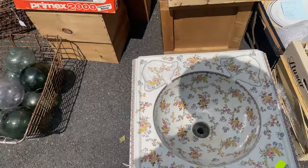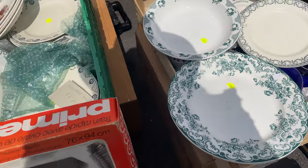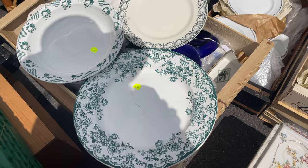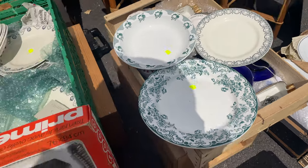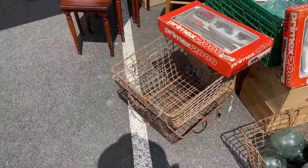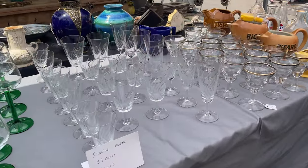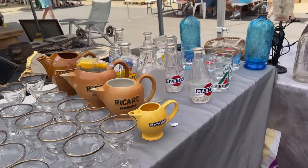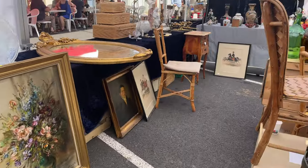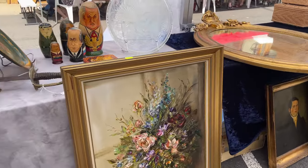Poisson. Some plates here. So 10 euros a piece, that's about right. However, that's about how much I offer it to you. These are nice. I'm glad we came here.